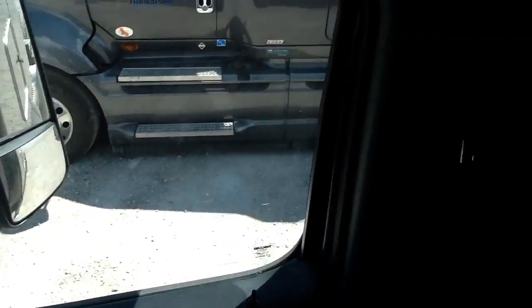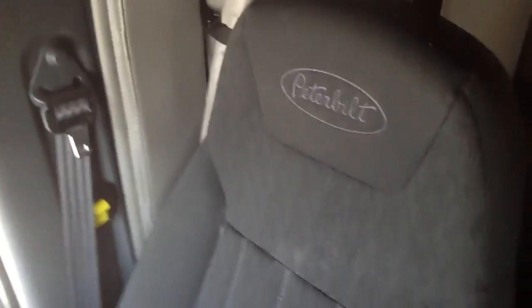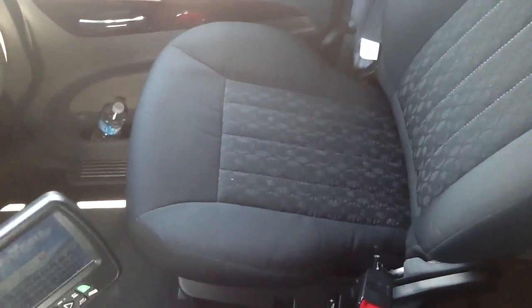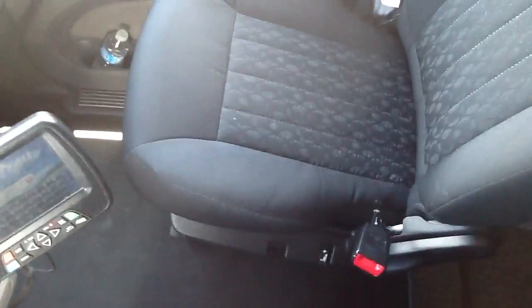We got these big, beautiful cloth seats. I hate the vinyl seat in the International. Won't have to worry about it now. Got this gorgeous cloth seat here. Nice, comfy, almost sitting like a recliner at home, damn near. I don't know how adjustable this one is. I haven't played with it a lot, but the driver one adjusts just about every way you could want to adjust a driver seat. Forward, back, swivel side to side, reclines almost to a laying down position.